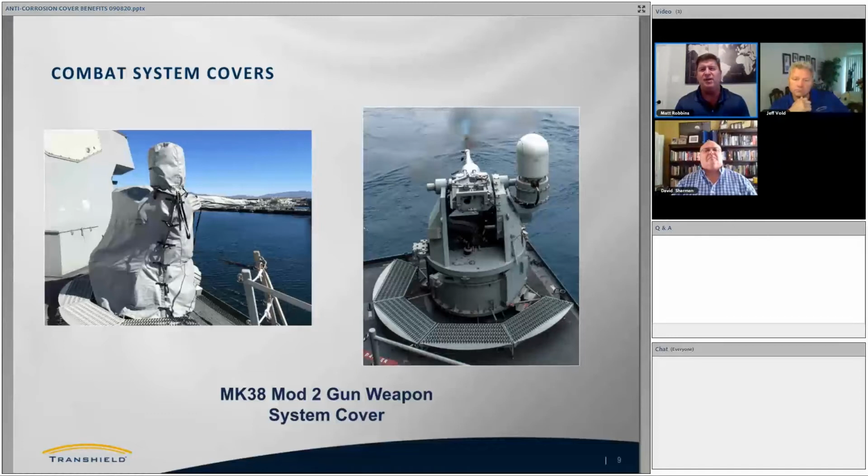And one of the big things that was happening is they were getting corrosion on the battery and the battery terminals, and it wasn't allowing the gun to operate in the automatic mode. So the strike group commander commissioned myself and a few other members on some of the ships to team together, outline what the problems were, and then come up with a solution.